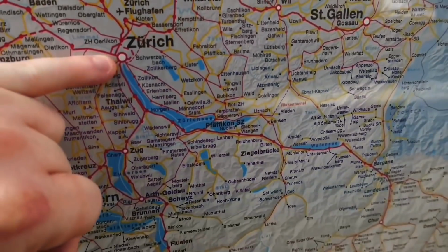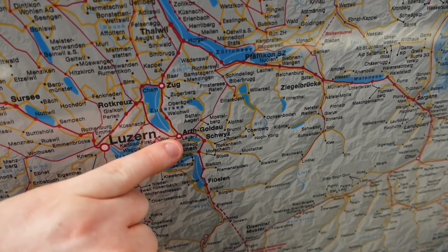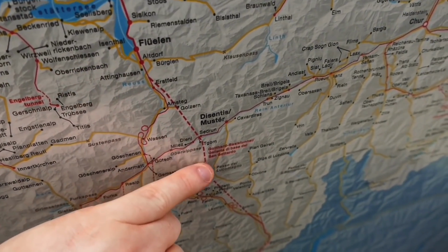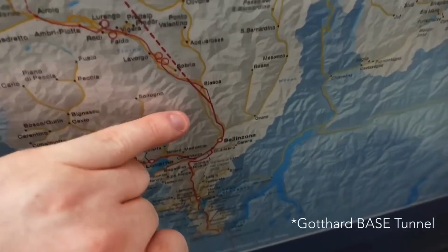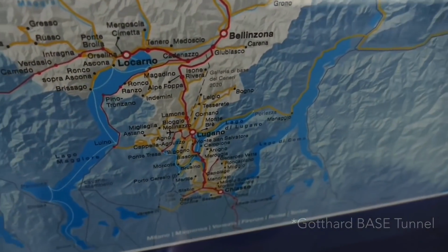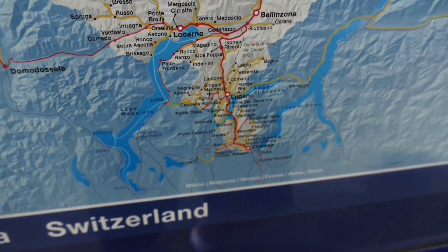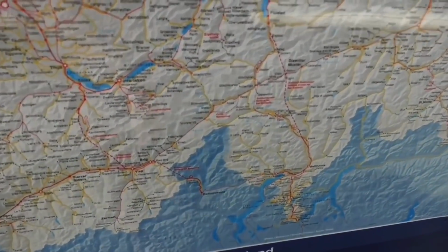Today we're going to be going from here in Zurich down to Zug, then through Arth-Goldau here, and then, if we get the camera to focus, through this tunnel all the way under the Alps here. The Gotthard tunnel goes under the Alps. We come out here at Bellinzona, and then head on down into Italy, which is not shown because this is a map of the Swiss Federal Railways network. Milan, somewhere down here, should be about 3.5 hours.